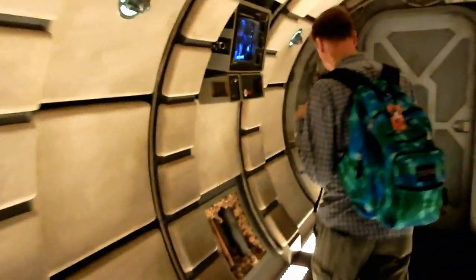I get to hit buttons that light up and flash. That's what she just told me. Because I'm a gunner. Alright, we're headed to our ship. Get closer. And then Hondo will talk to us some more.